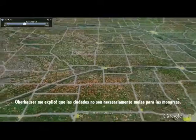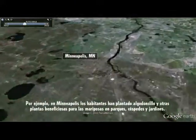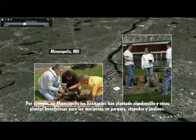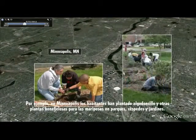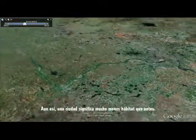Oberhauser told me that cities aren't necessarily bad for monarchs. Take Minneapolis, where residents have planted milkweed and other butterfly-friendly plants in parks, lawns, and gardens. Still, a city means a lot less monarch habitat than before.